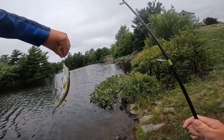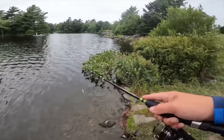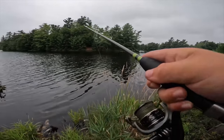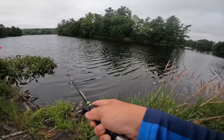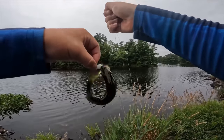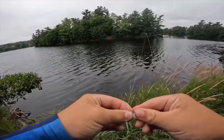A little creek smallmouth, guys. Here we go, guys. A good little creek smallmouth. Let's let them go. Nice little smallie. Good little creek smallmouth. We're gonna throw him back. Have another day, buddy.